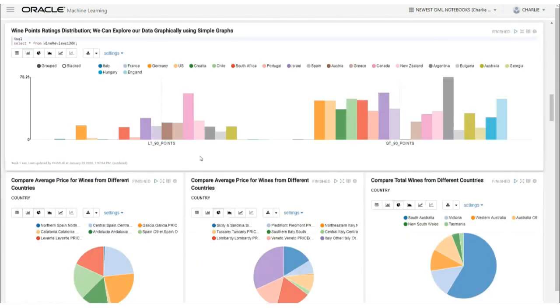To go a little further, I can look at the data with all the greater than 90 point wines over on the right, and I can see where all the countries are coming from. There's Australia, so there are some good 90 point wines over there. A lot of light purple ones over here, which I guess are Portugal, it looks like, for not so great wines, and you can kind of see the distribution.